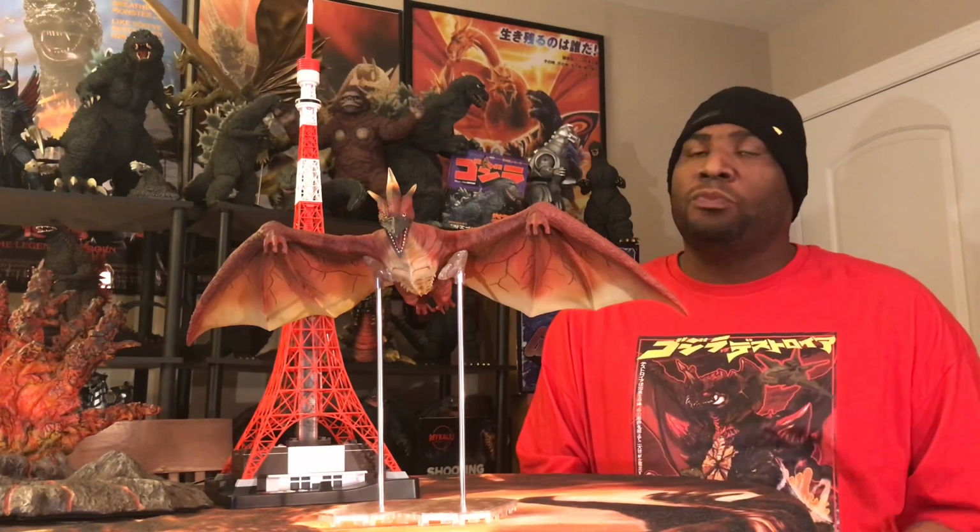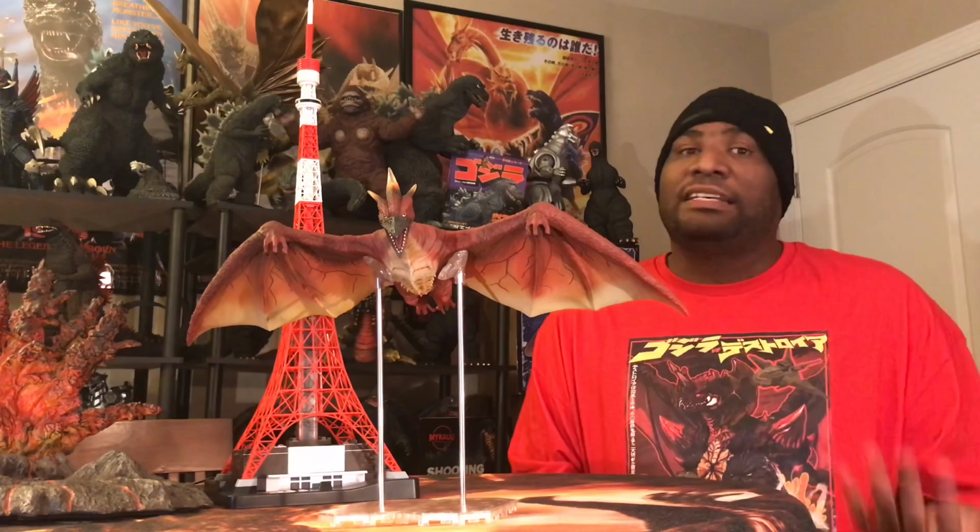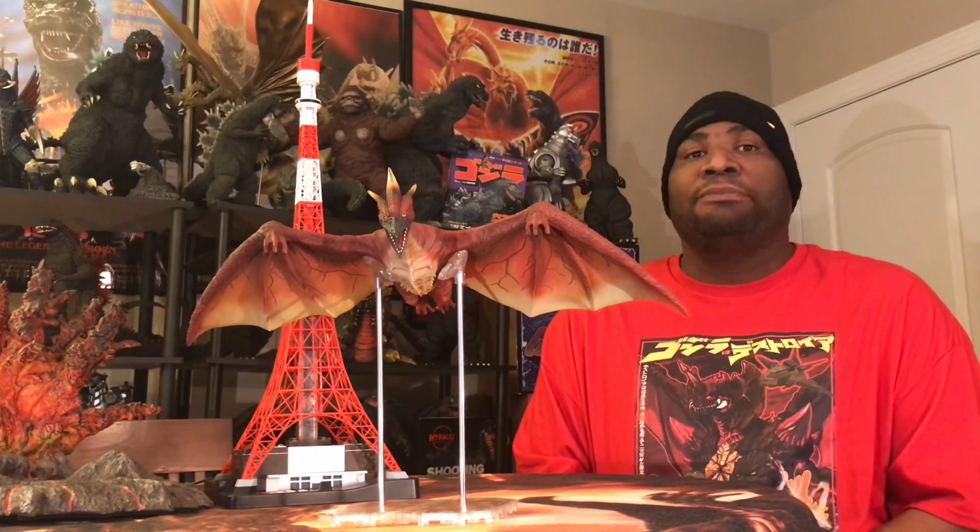But my biggest disappointment, at least one of my biggest disappointments with this film, is the inclusion of Rodan and how he's used. Like I said, of all the monsters that they brought back in the Heisei period, I feel to this day that Rodan just got the shaft. He really did. I would not use this film to sell you on becoming a Rodan fan. But with all that being said, I say that to say this.